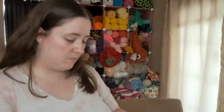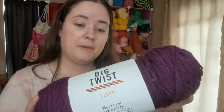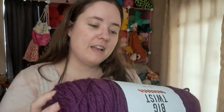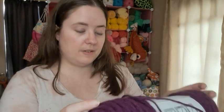All right, now I'm seeing a bunch of big twists. So let's just grab and go. So this is Big Twist Value. It's a purple color. It's called purple. It's worsted weight number 4, 347 yards-ish. I don't know if they're all whole skeins or not, which is fine because I'll use it anyways. No, I'm sorry, that was meters, 380 yards-ish. Purple.